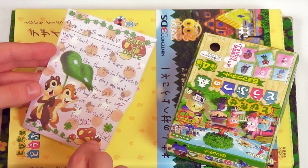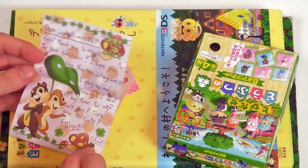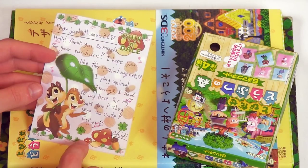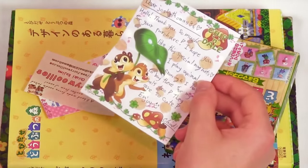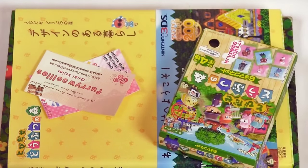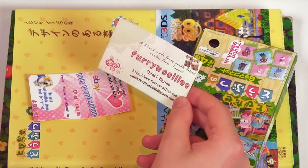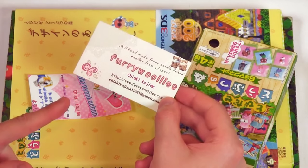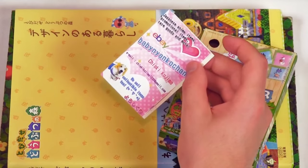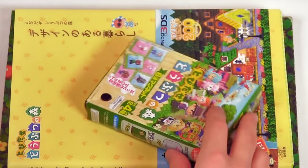And her name is Chiaki, I believe. But she wrote it on this amazing Chip and Dale stationery. And as a huge fan of Disney, I think I might like this little note from the cute Japanese girl more than the magnets. So we'll look at that. A lot of you guys are always asking me where I get this stuff, so... eBay, and in fact, here is the person's account where you can buy stuff as well. And I'm sure they have more of this Animal Crossing stuff.